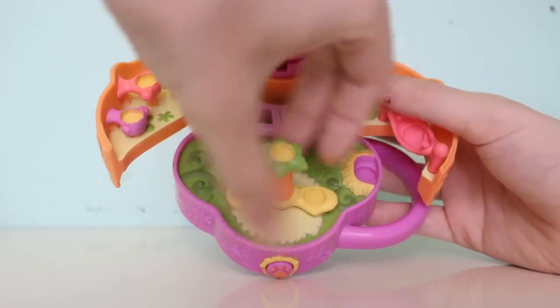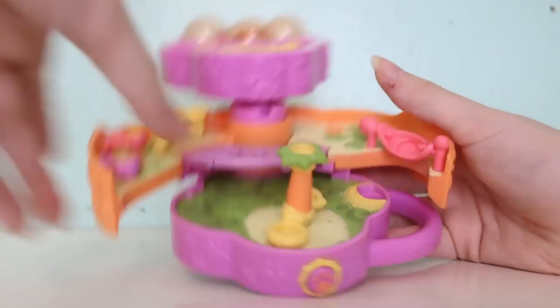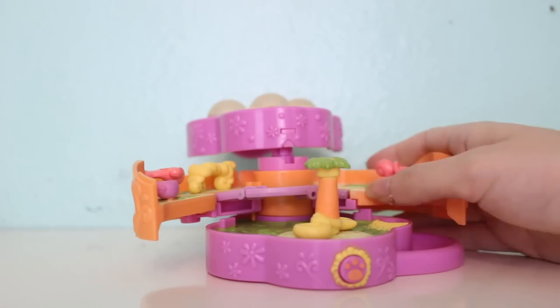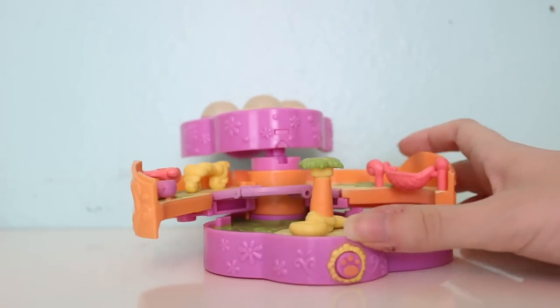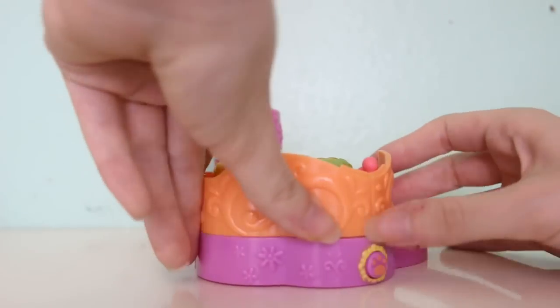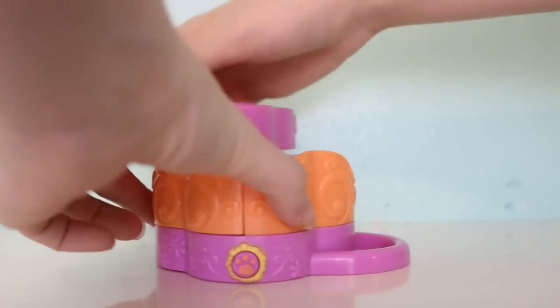I love the spinning feature here. It's got a bridge. It's just got so many interesting moving parts. And I think these are really cool and they're pretty obscure compared to other LPS merch, but they do bring me a lot of nostalgia.